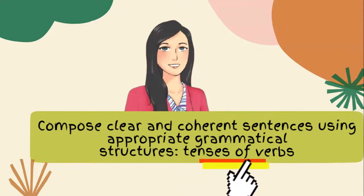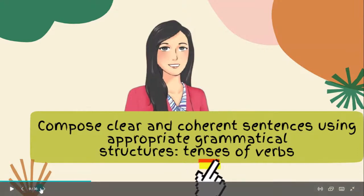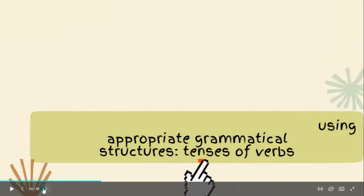Now, after going through this lesson, you are expected to compose clear and coherent sentences using appropriate grammatical structures, which are the tenses of verbs. All right. So isn't it exciting that we're going to tackle one by one the tenses of verbs? I know you already knew this. Now let us continue learning or remembering the tenses of verbs.